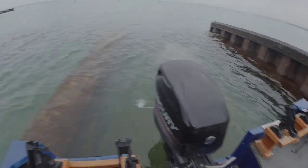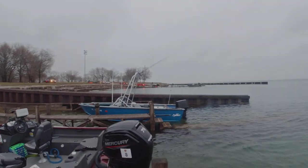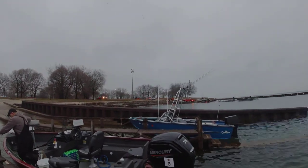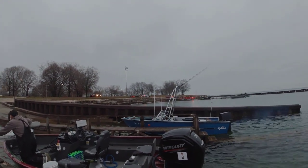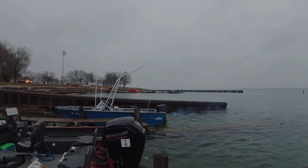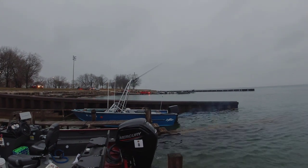She is running happy, but look at this madness, folks. It's 7 a.m. on Thanksgiving Day, and the parking lot is already full of boats. I mean, if you come at 8 a.m. today, where are you gonna park? It's just full of boats. Thanksgiving, this is where people prefer to spend it when the weather is nice.